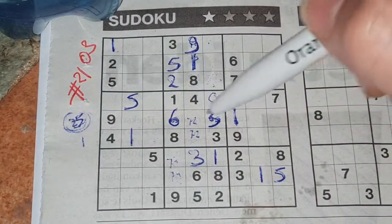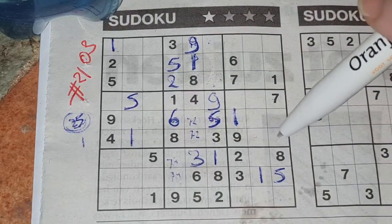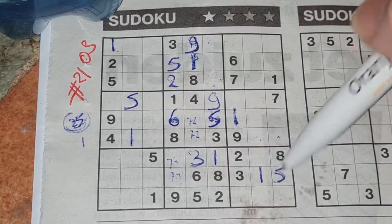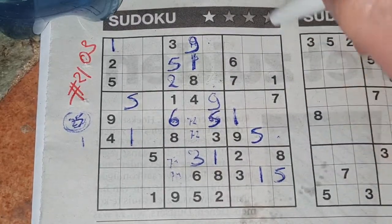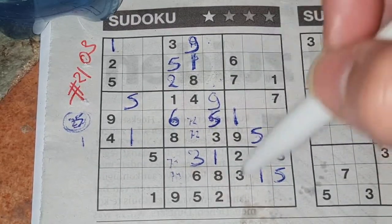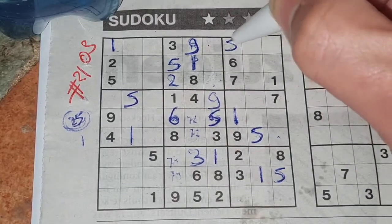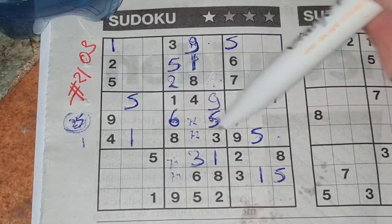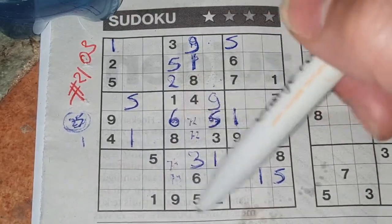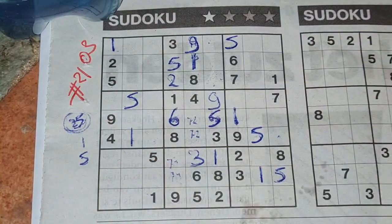5 in this row, 5 in the middle row, so the row below, the only 2 places for the 5 should be here or there. We see there 5, no 5 there, 5 should be here. 5 in the last column, 5 in the column next, so in that column, the only place for a 5 should be here. And all the 5s are used. I can see digit number 2, number 5, alright.